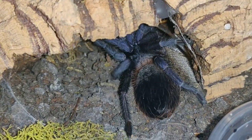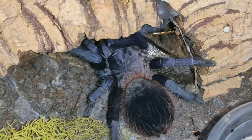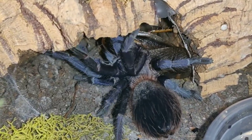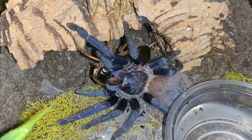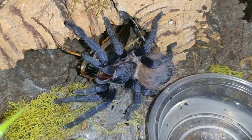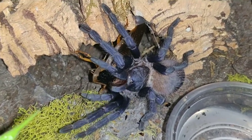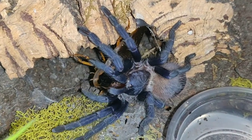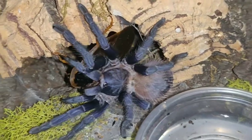Really cool tarantulas. Mine has been fairly laid back too. I haven't really gotten any threat postures or anything yet from her. This is approximately a 3.5 inch specimen, so really neat.